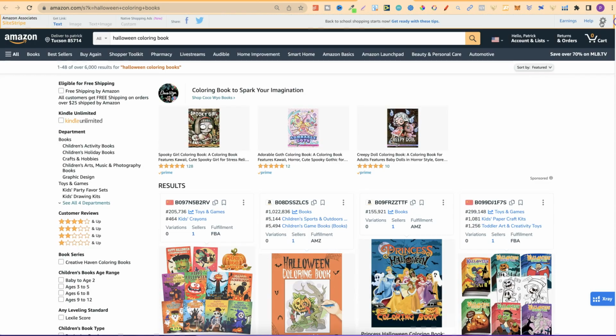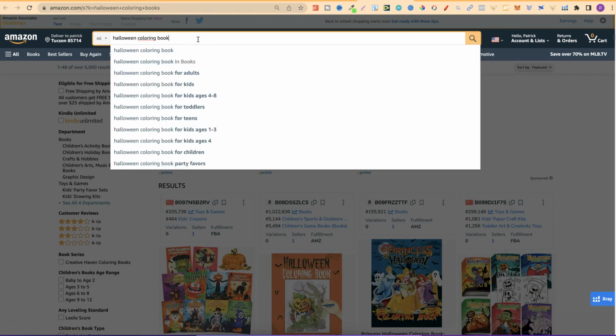And also note that the closer that it gets to Halloween, the more keywords that you're probably going to find up here. Because as it gets closer, more and more people are going to be searching. So you'll probably find even more keywords up here as it gets closer. So just bear that in mind as well.